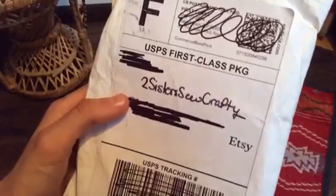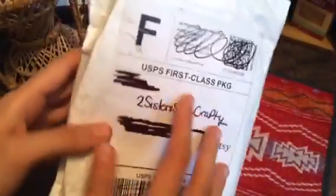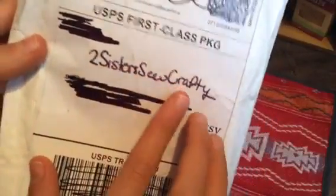Of course, I could not have my doll walking around in that dress without any accessories. So I purchased from Two Sisters So Crafty.